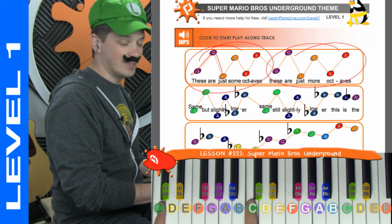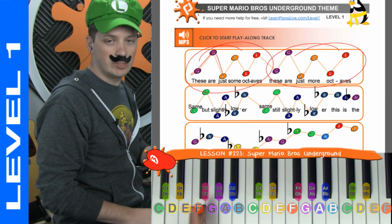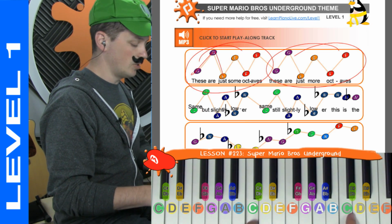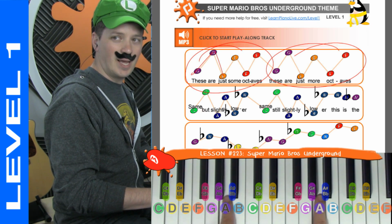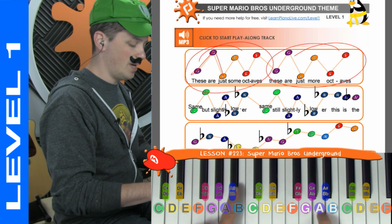Now, this also has a really large range, which just means the lowest note of the song is really far away from the highest note of the song. So it's actually a bigger range than we even have on your screen right now. So I'm going to go ahead and go up to this one and play this. C up to C, A up to A, and B flat up to B flat. So C, A, B flat.